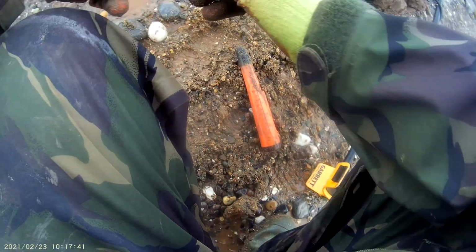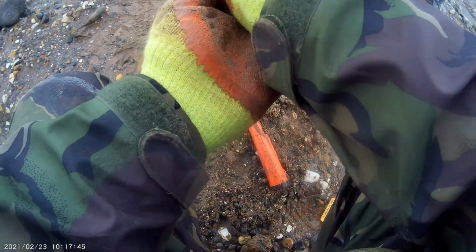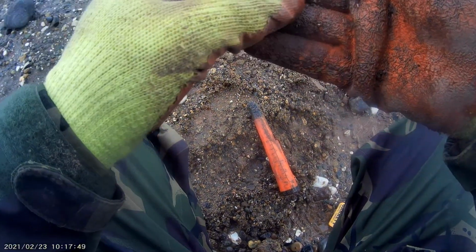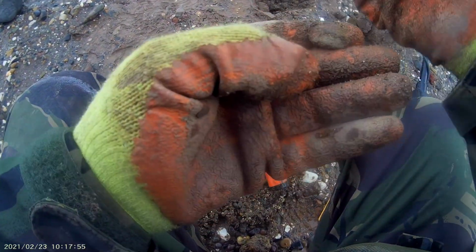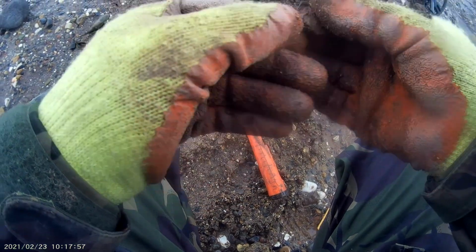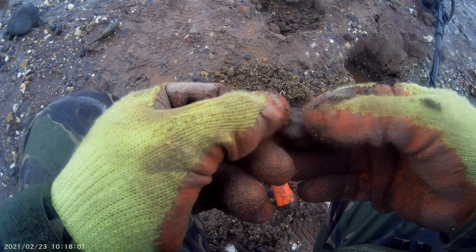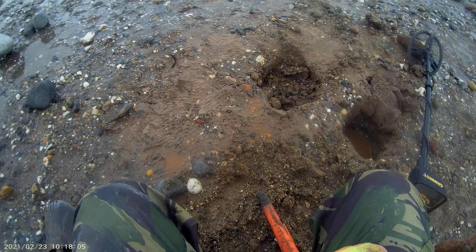Oh, what we got here? I thought that was another coin then. Not quite sure what that is. Seems to have something on it there. To get that home and get it cleaned up, it looks somewhat unusual. Probably be a piece of junk, right? But it just looks different. Feels different as well.